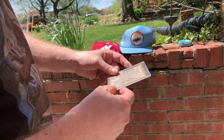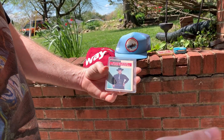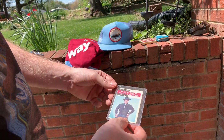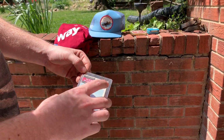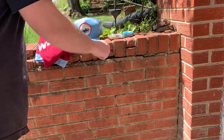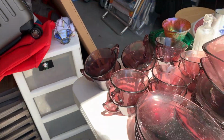Now, if this was like perfect condition and I got it graded and it came back like a 9 or a 10, it'd be like a $250 card. But in this condition, raw, I'll probably list it for 20. I'll be lucky if I get that, but we'll see. Because a lot of people are grabbing up these interesting non-sports cards that are vintage. That's pretty cool. So, ladies and gentlemen, the last haul.